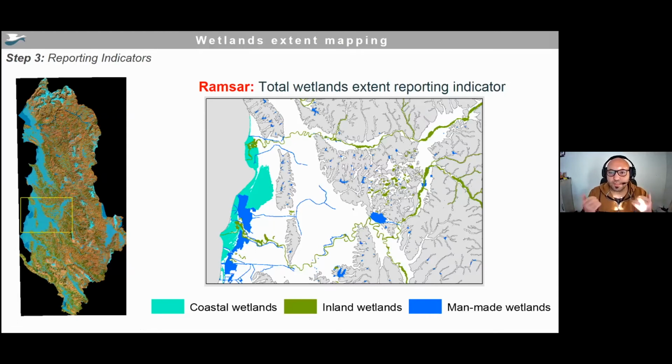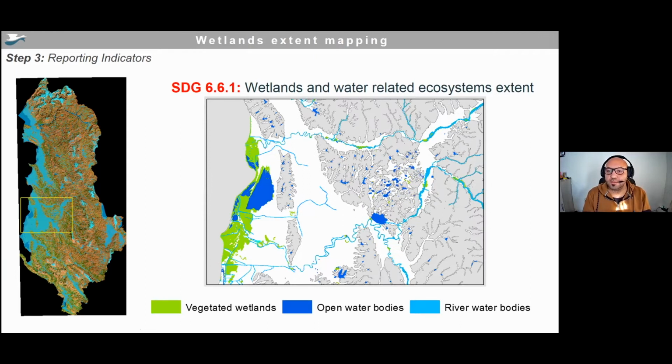So based on the classification that we are using, which already includes the Ramsar definition of wetlands, it's easier now for the user to calculate or to derive indicators related to reporting obligations. For example, here you can directly derive from the produced map on the wetland habitats the indicators related to Ramsar obligation reporting. For example, here we have the 3 main Ramsar classes: coastal wetlands, inland wetlands, and man-made wetlands. We have derived this for the whole country in Albania.